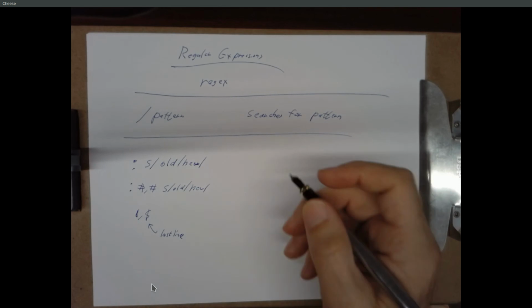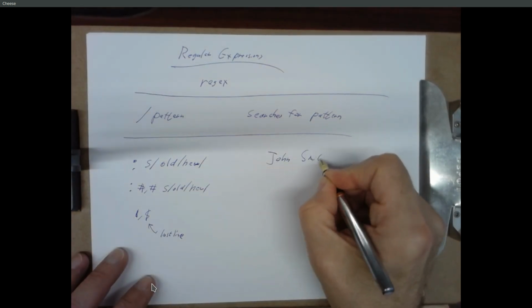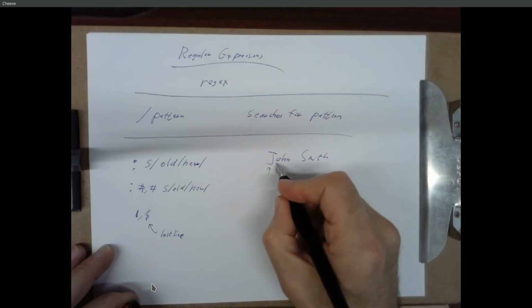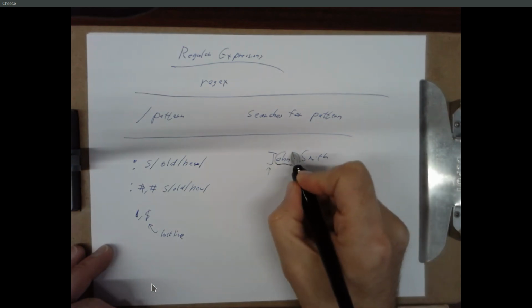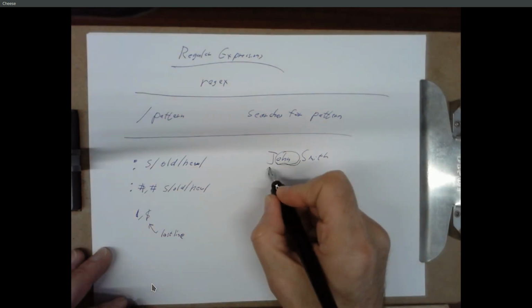So I want to do something like this. I want to find the first character, and then I want to find a set of characters up to and including the space, and I want to get rid of all of that stuff. I want to replace it with nothing. But I still want to keep this first character here.